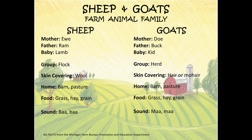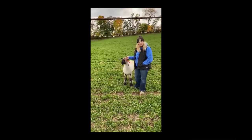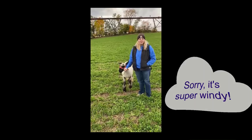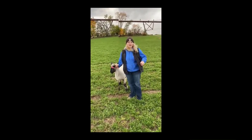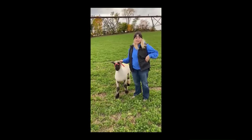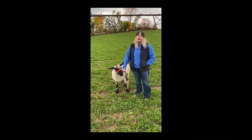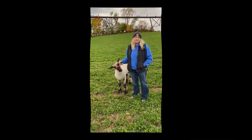This is my lamb, or sheep, as it is also called. He is a wether. A wether is a male lamb that is castrated. He cannot make babies. A ram is a male lamb that is not castrated and can produce babies. And then a ewe is a female lamb that has not had babies or has had babies.